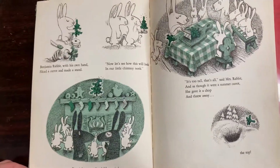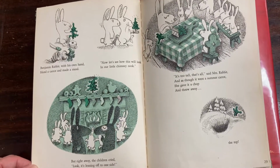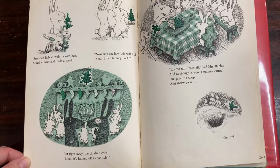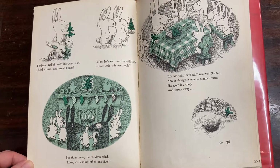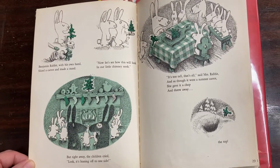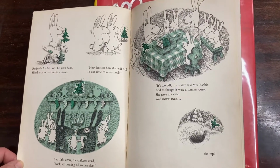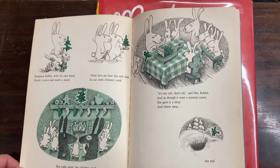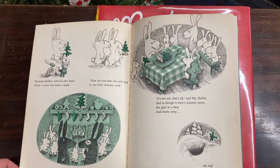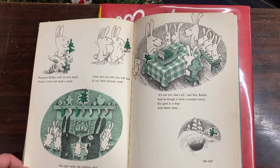Benjamin Rabbit, with his own hand, sliced a carrot and made a stand. That's clever. Now let's see how this will look in our little chimney nook. But right away the children cried, look, it's leaning off to one side. It's all too tall, that's all, said Mrs. Rabbit. And as though it were a summer carrot, she gave it a chop and threw away the top.